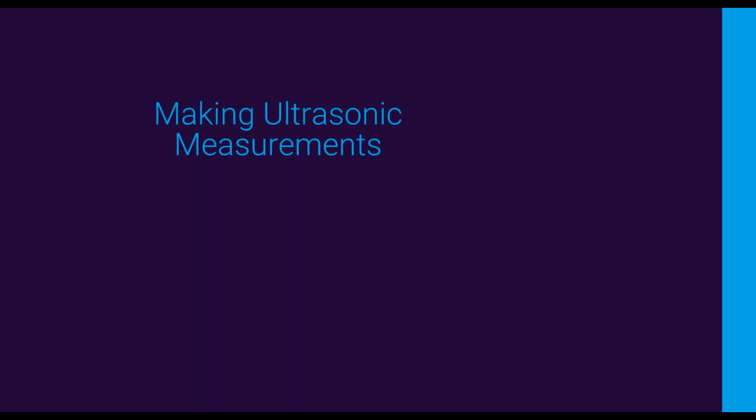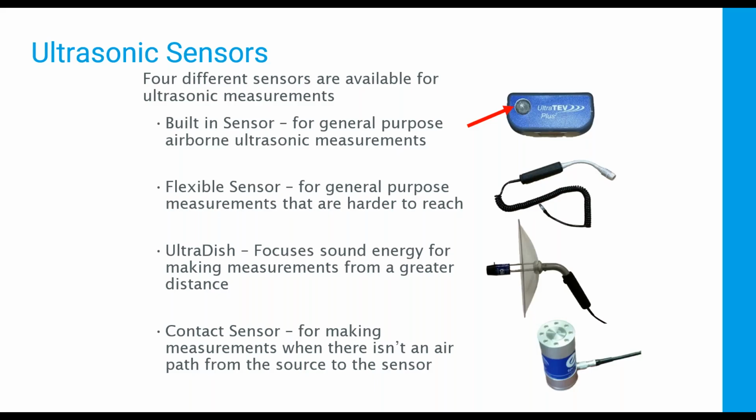So to do the ultrasonic measurements, in our instrument, we have 4 different types of ultrasonic sensors. You have a sensor built into the front of the unit. You have the flexible sensor, which makes it convenient so that you could look at the display while you're working, or if you have to work overhead, or where you don't have to kneel down if you're working down at a lower height.